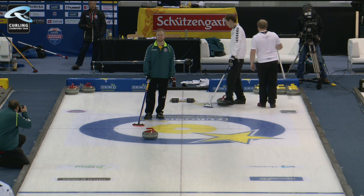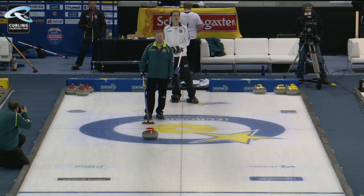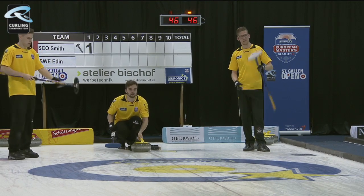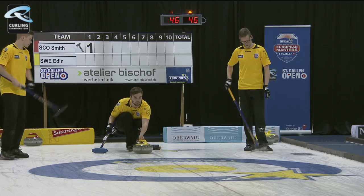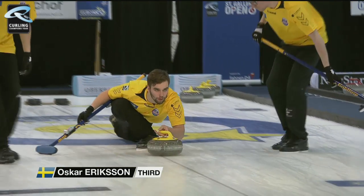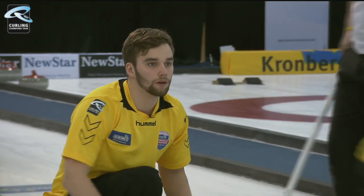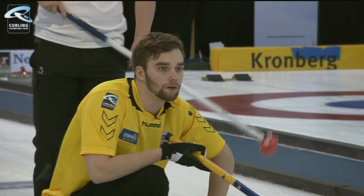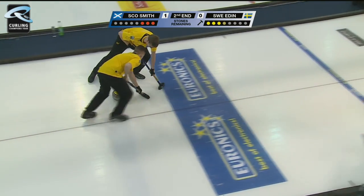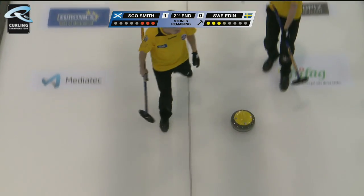A few small errors, but I guess the team's just trying to work out the contours on the ice, how to give the correct ice for the right weight, but also for the player to execute the shot as consistently as they can. Yeah, of course, you would have liked to stick around with this rock, which would have put some pressure on Team Edin. So you could maybe build up to a force and get your hammer back. 11-6.